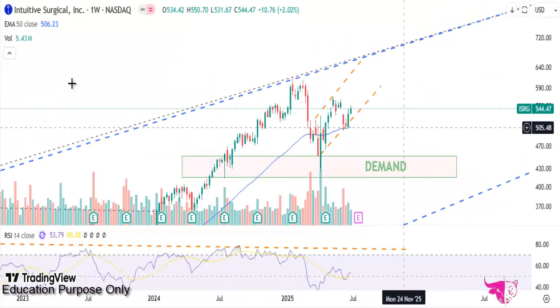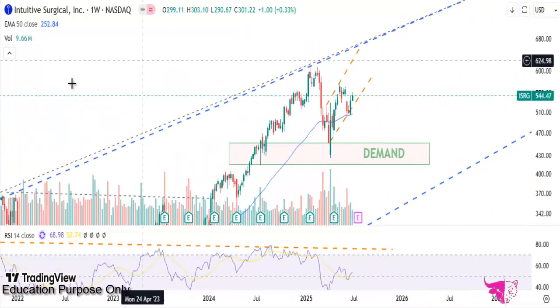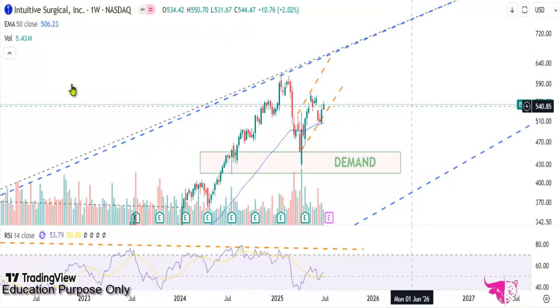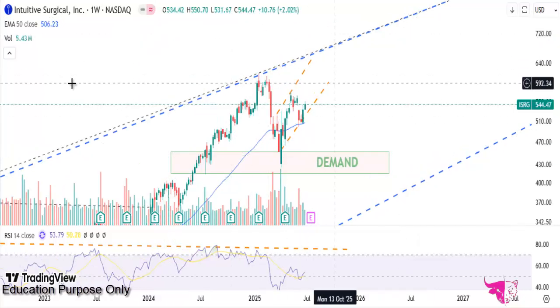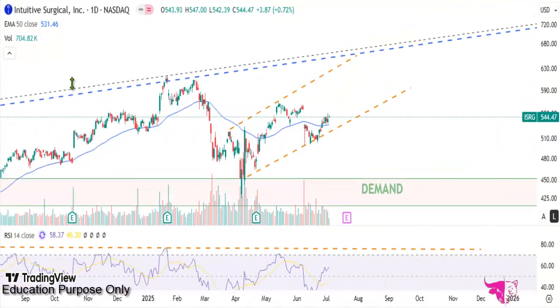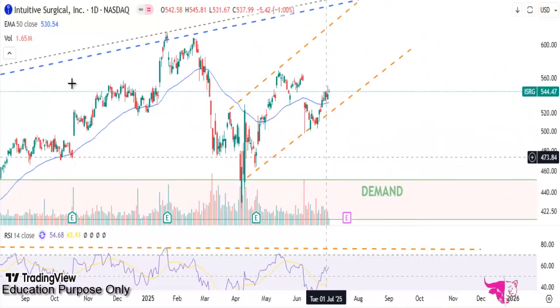It sounds like ISRG is a story of long-term strength, with maybe a subtle cautionary note from the RSI, but now reinforced by renewed bullish strength after a key weekly retest. So what does this all mean for someone looking at the immediate horizon? What's the daily chart telling us to watch out for right now? Good question. Looking at the daily time frame, we anticipate ISRG will likely retest its previous all-time high.